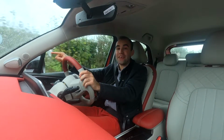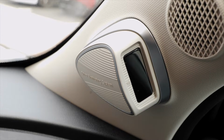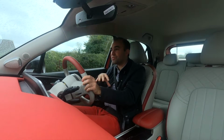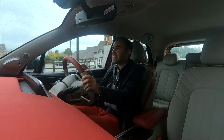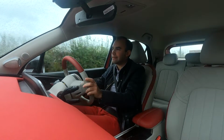You also get facial recognition. That's what that little camera is over there. So that is constantly recognising your face. When you actually get in the car, it reads your face and it will set the car up to your settings, which are of course attached to the image of your face that it's taken.